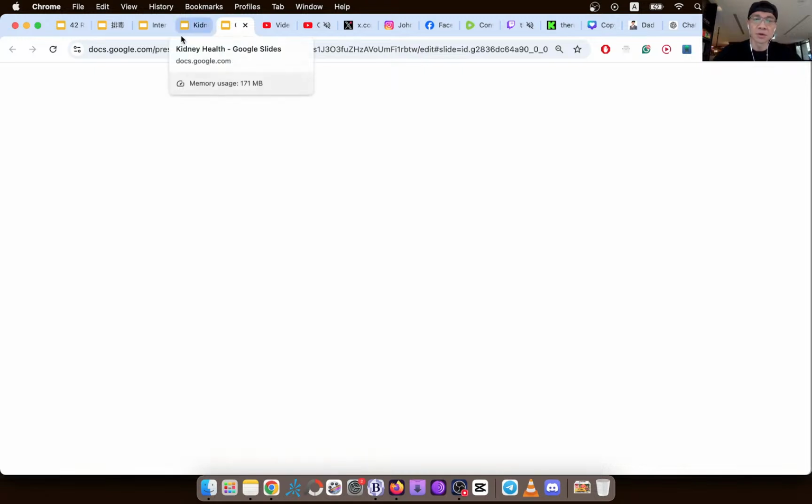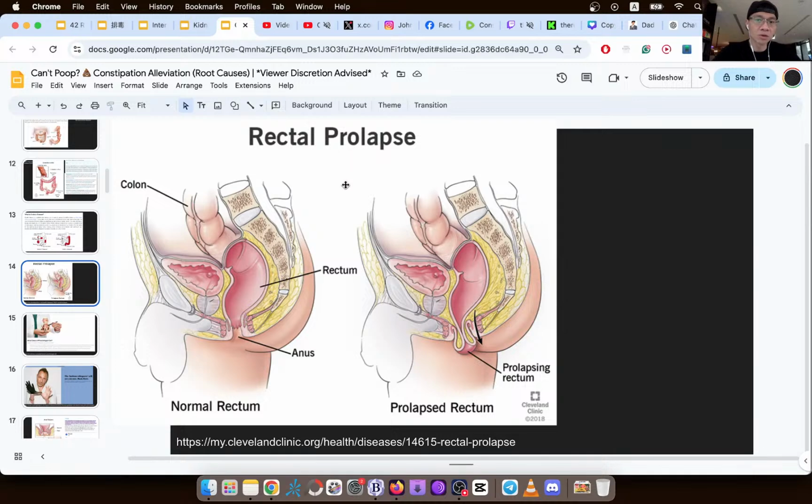All right, so a rectal prolapse. Many elderly people have this problem. Okay, so they are forcing themselves on the toilet, and as a result of doing so, putting a lot of pressure around the anus, their rectum actually flips inside out. That's what happens. A prolapsed rectum.